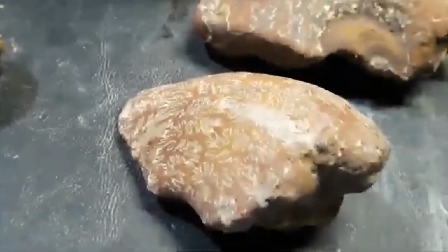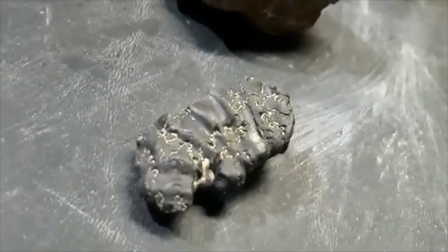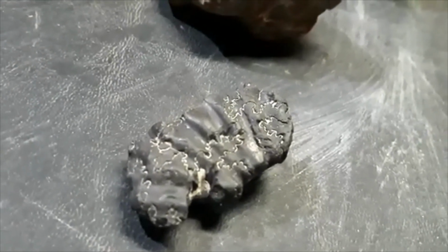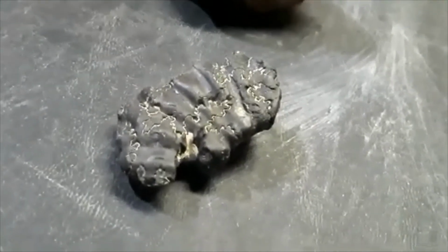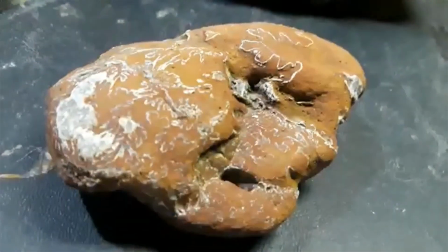Got the smaller version, same thing with the suture patterns. Here's the small one I was talking about, just a piece, which I believe is part of an ammonite, but in the black internal mold. So there's the other piece I found.